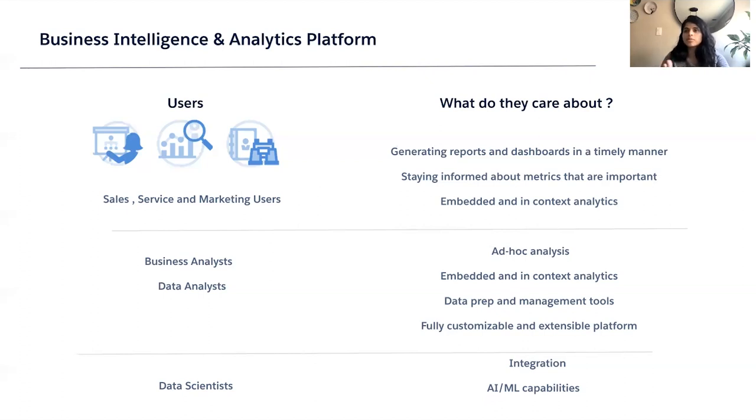Fully customizable, because oftentimes the dashboards out of the box may not suffice all the requirements, and typically they also tend to use data sets that are outside of a single product or platform to build that holistic 360 degree view for their end users, which is where the extensibility of the platform was very important.